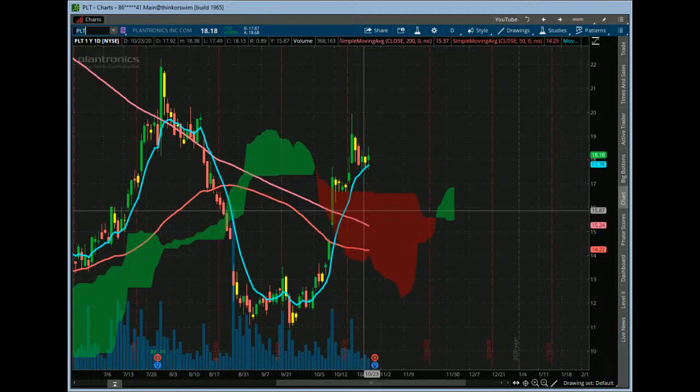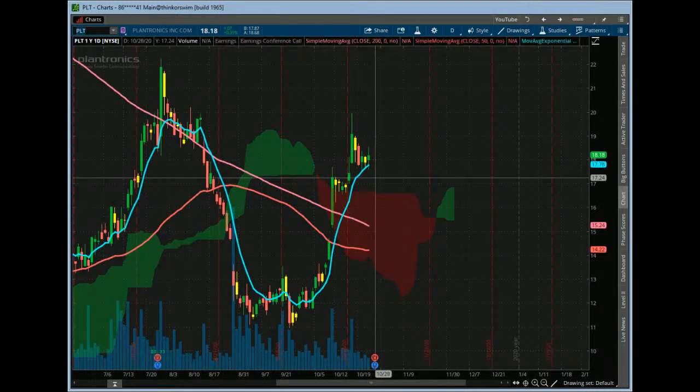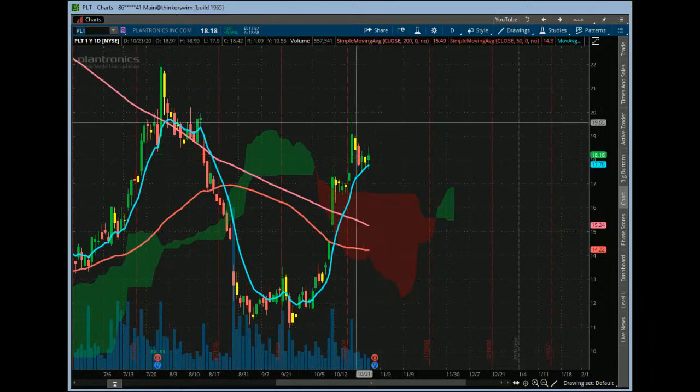Yep, Plantronics, another one here. Looking pretty interesting, right? We got earnings coming up in 2 days, right? So just kind of see how it holds. It's kind of looking a little bit flaggish right here, so maybe we can get above those geometric levels and give them a move. Good stuff, good stuff.